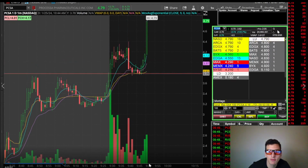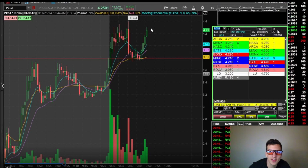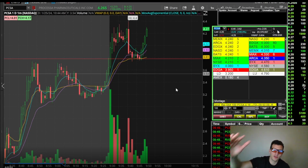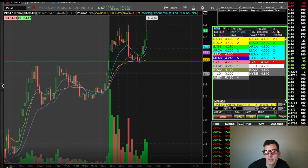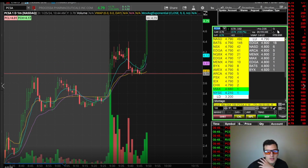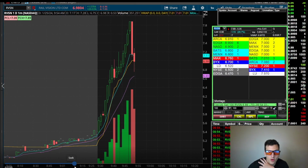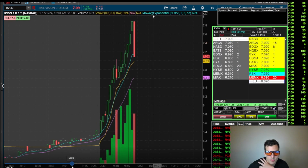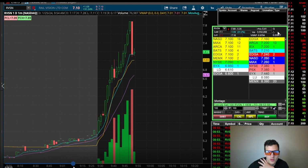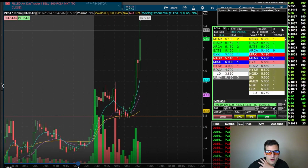It broke out, but never really broke out. It was really weird. And then it hesitated for a second and then finally just teleported all the way up to the halt level. Didn't even really give me time to get in, up to 479. And then on the first RVSN halt resumption, I also took a pretty nasty loss here as well. Not really that nasty, only a $60 loss, but.